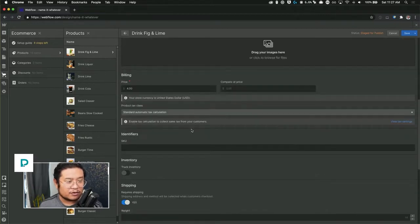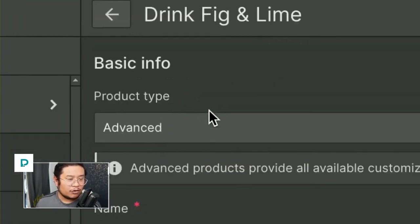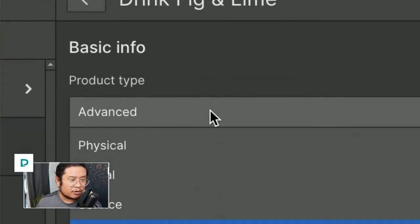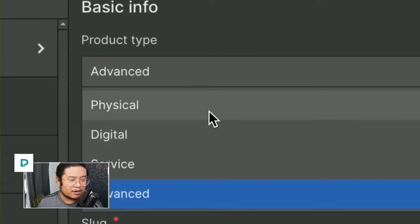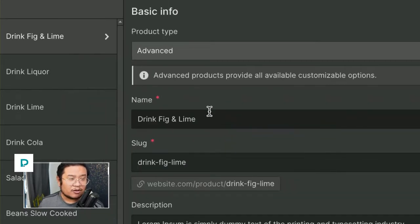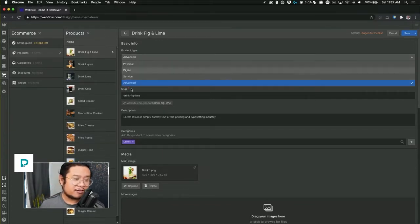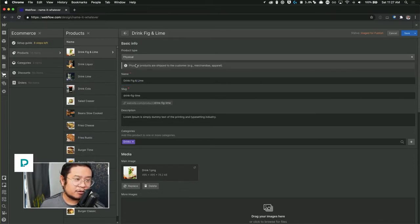Okay? So this is all for basic physical products. One of the new things that Webflow has created is this feature right here where you can tell Webflow what kind of product it is. Is it a physical one? Is it digital? Is it a service? Or is it just something else? Okay, so all the templates right now, because it's a new feature that came after the templates were created, are all set to advanced, but you can set it to physical. All right, it's up to you, whatever you want to do.